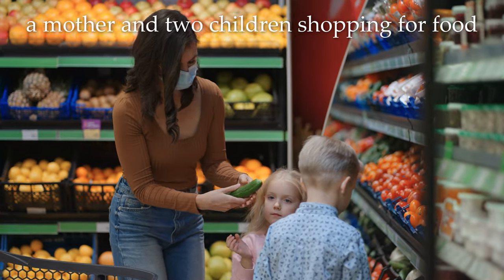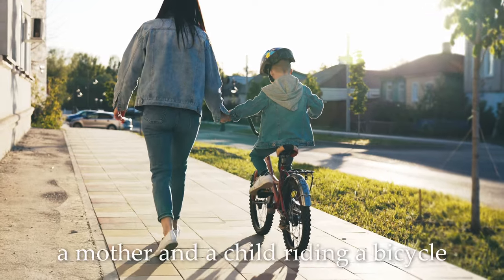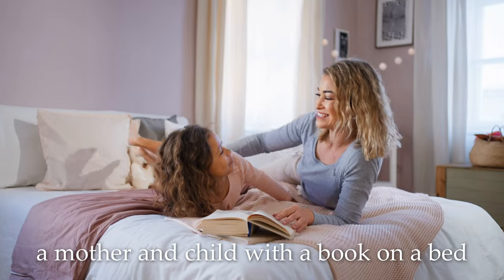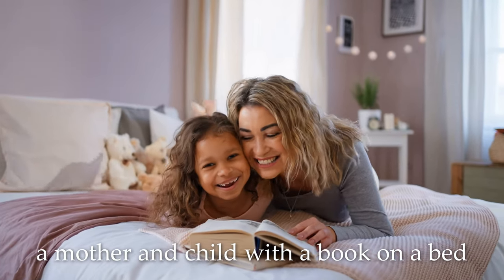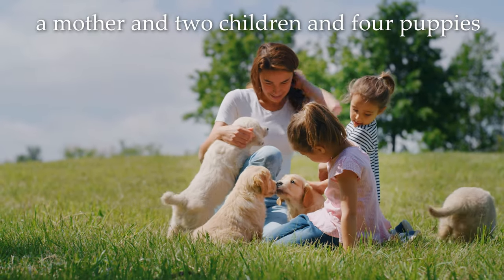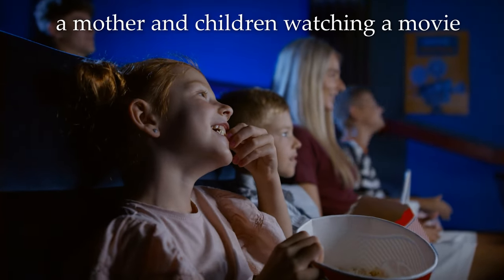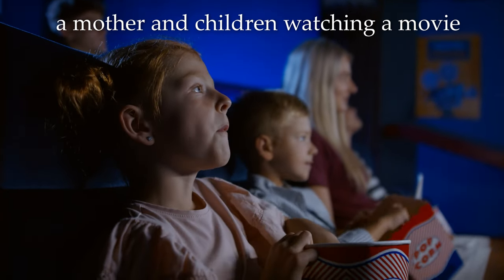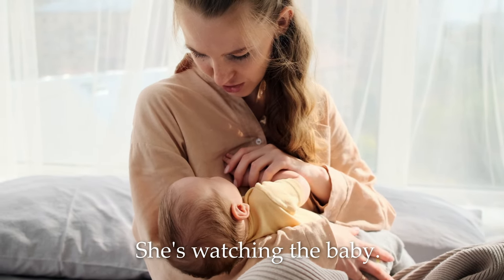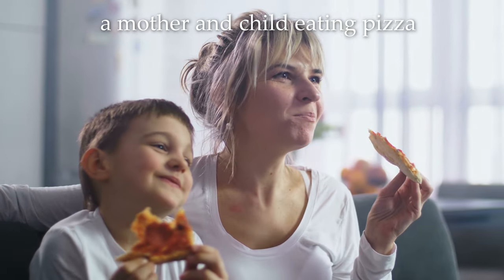A mother and two children shopping for food. A mother and a child riding a bicycle. A mother and child with a book on a bed. A mother and two children and four puppies. A mother and children watching a movie. This mother is watching the baby. She's watching the baby. A mother and child eating pizza.